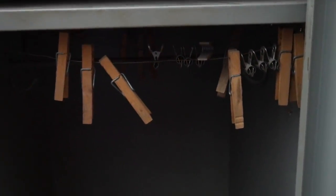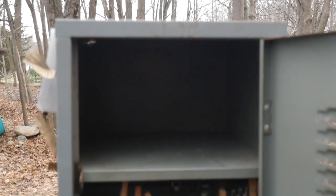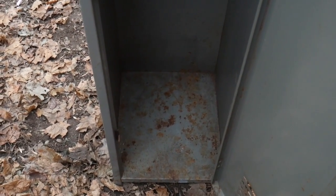Yeah, for hanging photos, I guess. Not really sure. But there's another thing we found recently. I will turn it into cash for my own personal storage locker.